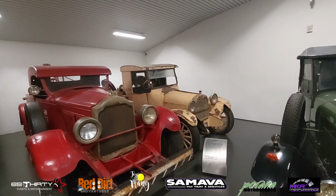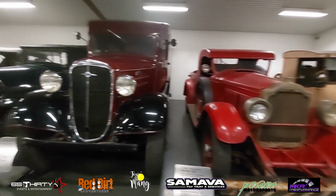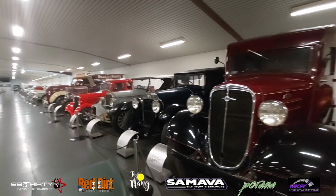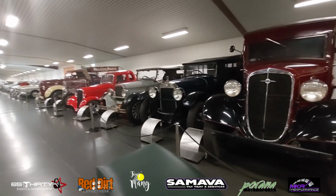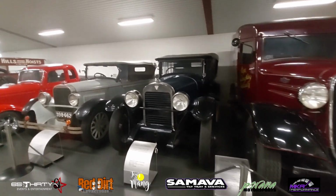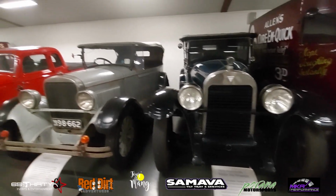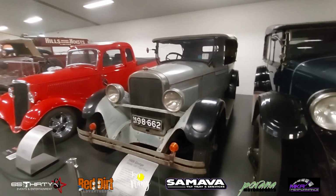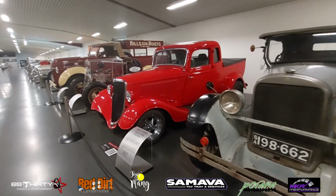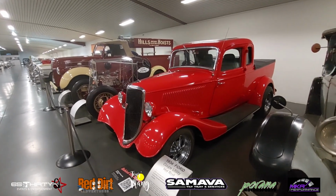1921 Dodge Buckboard. That's a pretty cool looking rig. Packard 1925. Look at the size of this monster. Chevy delivery van. Look at the size of it compared to all the rest of the cars. 1925 Hudson Super 6. 1928 Dodge Series 128 Fast 4. 1934 Ford Coupe Utility Hot Rod.